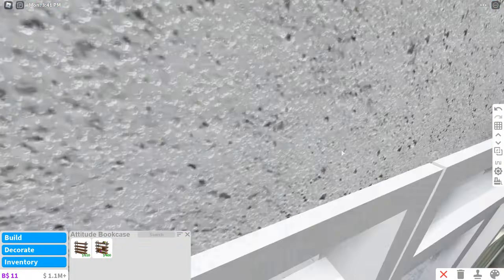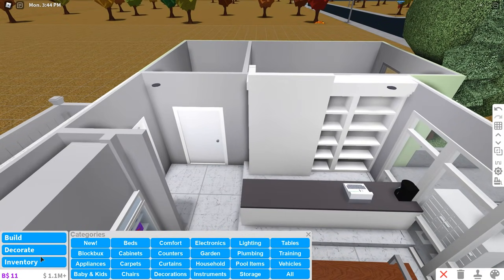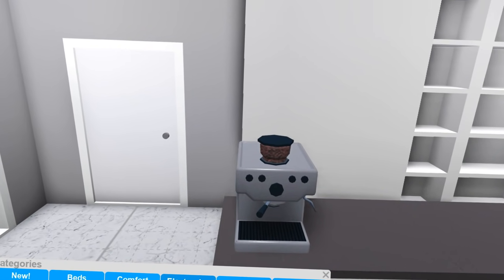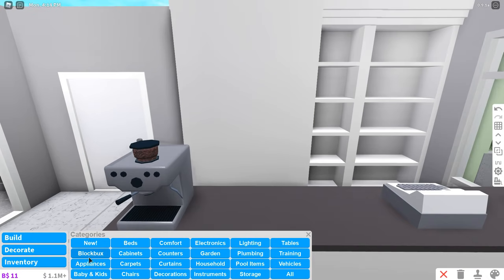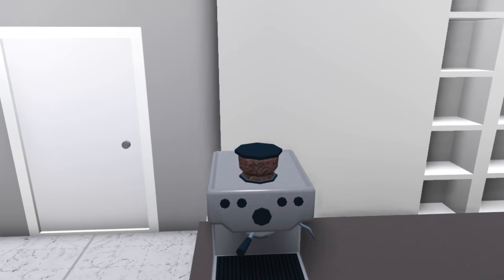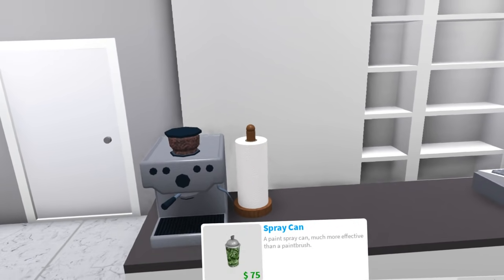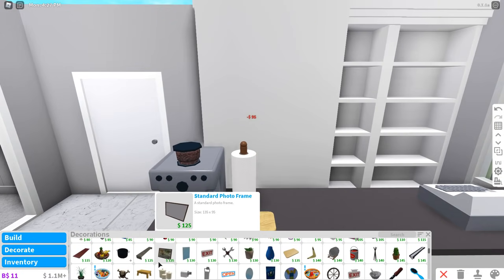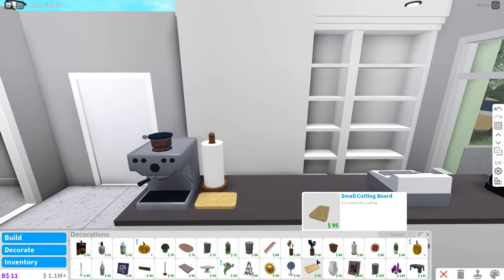Okay, now that we have that done, I think we can put down a coffee machine. I think I have one. Does anyone actually go to the convenience store just to get a cup of coffee? Okay, where do I find the cups? Maybe they're in decorate. Let's give them some paper towels in case they spill stuff, because they always manage to still spill stuff. And then we can put cups on top of that for the people getting coffee.